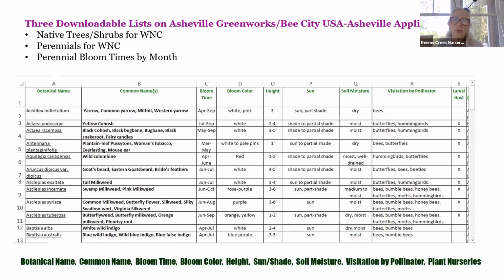Then it goes on to tell you what sort of sun or shade it likes, whether it wants dry, moist, what kind of soil. And then it goes on to tell you what kind of pollinator will visit it. And the next column is, is it a larval host? And I was very surprised when I looked through this list to find out how many things are larval hosts. For instance, we probably know Asclepias is a larval host for the monarch butterfly, but here we've got goat's beard as a host, we've got wild columbine as a host, we've got pussy toes as a host. So there's a pretty extensive list of host plants in this list.